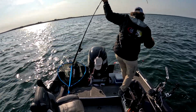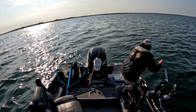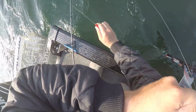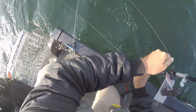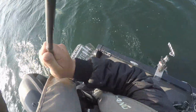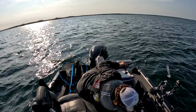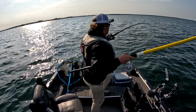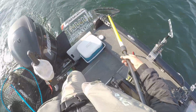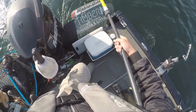I'm keeping the boat moving for a reason, just to be able to keep some tension on this line with this fish on there. Kind of using the boat to my advantage, you could say. Here comes another solo net job by Mac. See how bad this one is. Into the basket she goes.